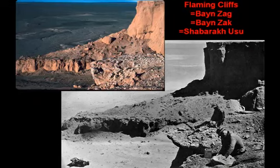And this is another famous shot from the '25 expedition. This is where they collected one of the nests of dinosaur eggs back in 1925. And interestingly enough, in the year 2000, we stood on the same point, looked down, and found a nest of eggs.